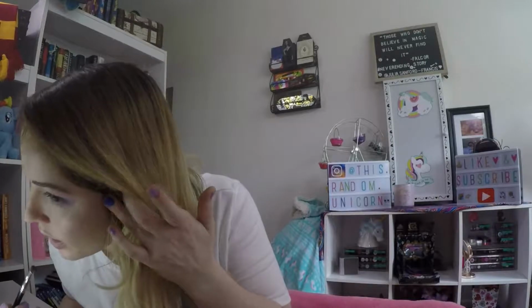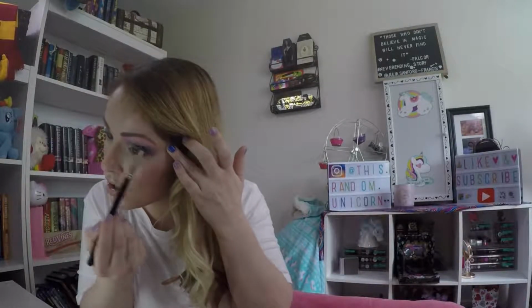I feel like it is not as pigmented as it could be. I'm not having too many issues with fallout, so that's good. And I didn't find it very difficult to blend these at all, and where I put it is where it stayed. I didn't have any issues with that. I don't really have too many issues with patchiness. I do find that they do blend out very nicely.